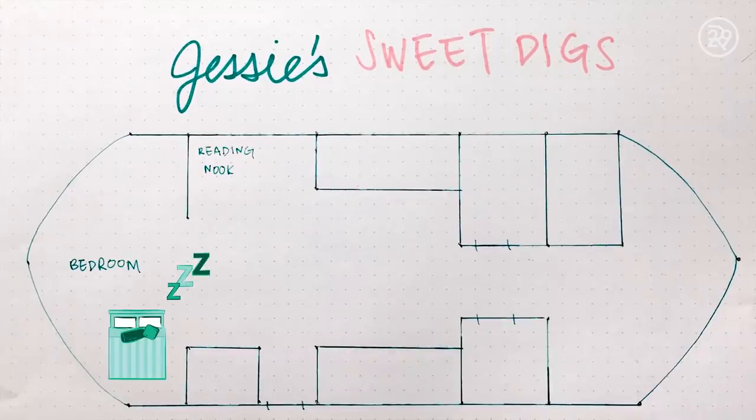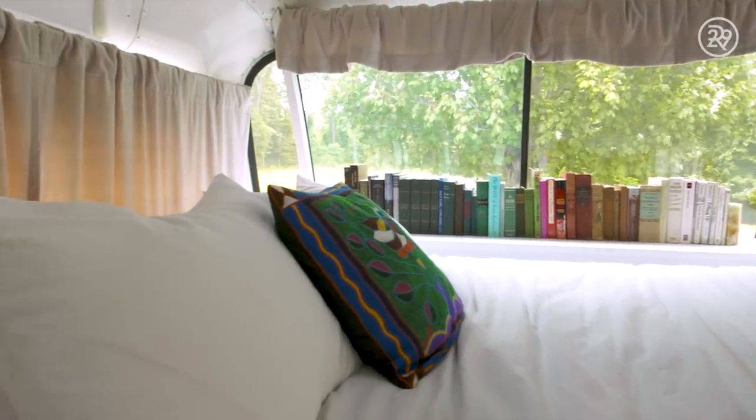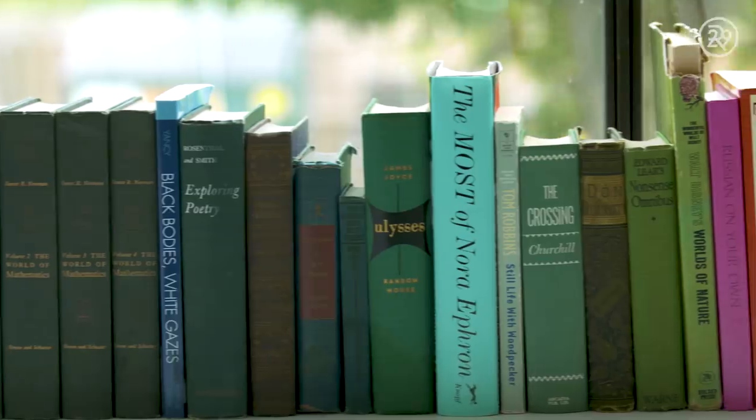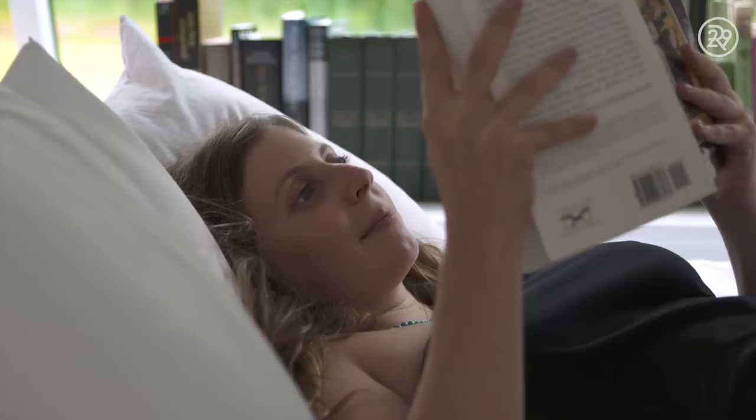Back here is my bedroom. My favorite space in the bus is definitely the bed. It's just super cozy. I love to sleep and just cuddle up here, especially on cold winter nights. I love to read with this antique lamp that I have in here. I just started War and Peace for probably the 5th time. I would like to finish it.